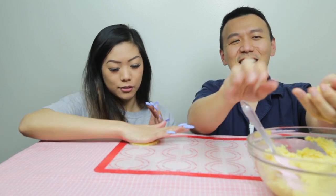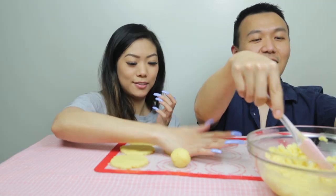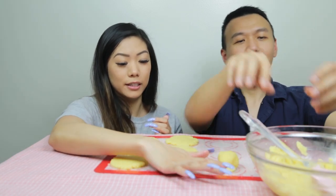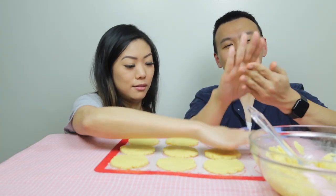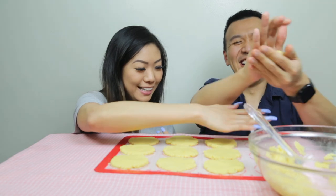Smash it. Don't you make shortbread cookies? Oh, look, that looks so good. If it's too much, it's okay. We're all about eyeballing here. Yep. And guesstimating. I feel like there's more than that. I feel like a machine. Welcome to our chocolate factory.